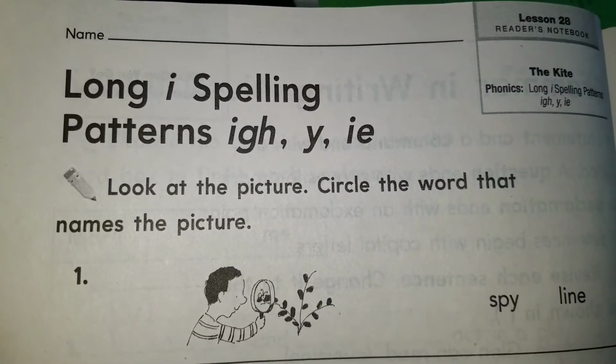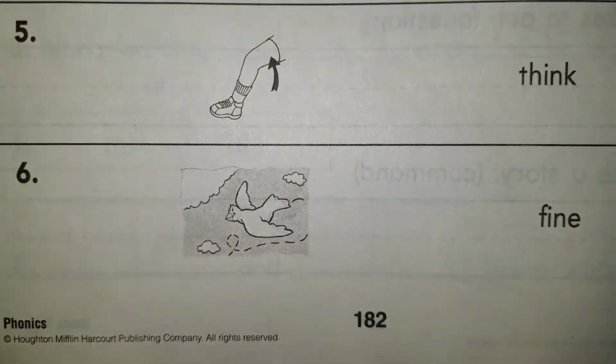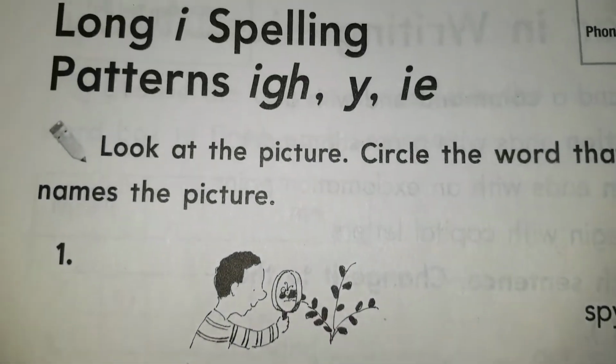Today's Monday, May 11th, and we're gonna begin working on our pages for the kite. That's the main story that we are going to look at today. So hopefully you already watched the video with the story. Now make sure you're on page 182. That's our first page for today.